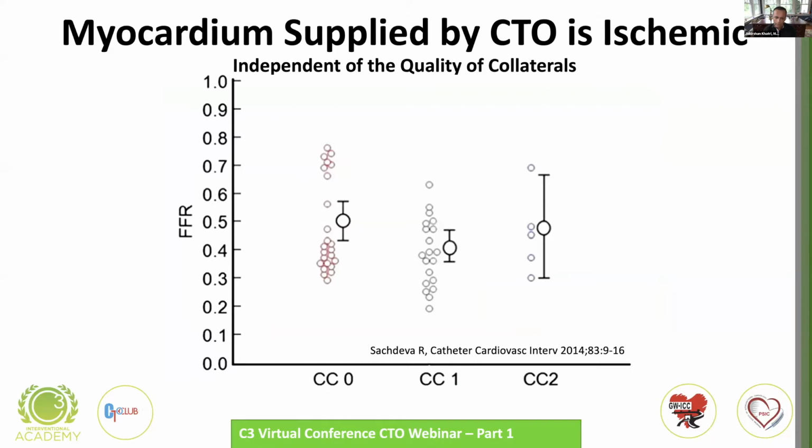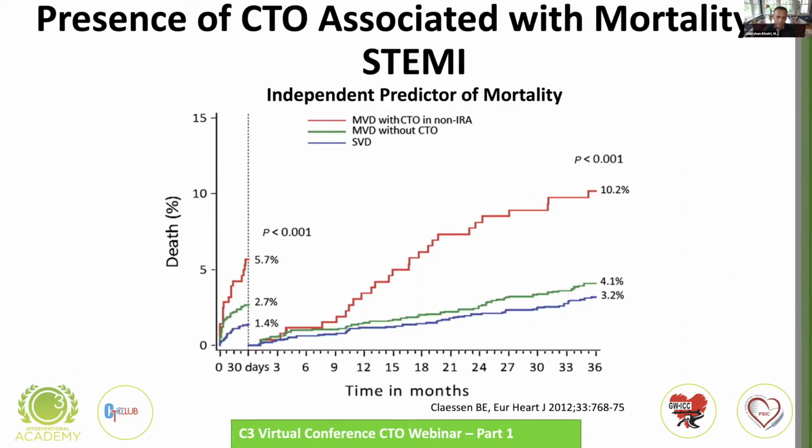And we already know from other trials like FAME how important FFR is in terms of deciding when to treat a vessel that's still open. So I think that the same sort of data could be applied towards when to treat a CTO. They're all ischemic, and it's just a matter of figuring out when it's appropriate to do something about the CTO.